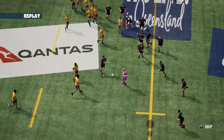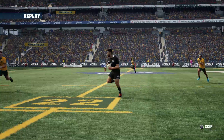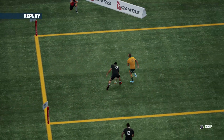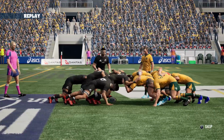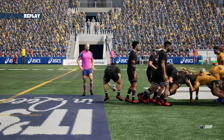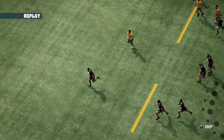Sensational work. Barrett took the line on. Flat ball to Ioane, and he goes round the outside, draws in Banks. As he pivots in the tackle, he finds Anton Lienert-Brown, and the try is scored simply off the back of this beautiful break from Rieko Ioane.